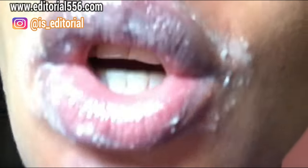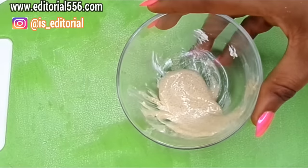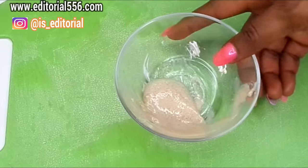All right, so after you scrub this, you have to leave it on for a couple of minutes, like one minute. You're gonna be feeling that this is just going to, you know, make your lip feel softer and all of that. Like, it feels really good on my lip right now. Okay, so I'm gonna be holding it for about 1 more minute, and I'm gonna go wash this off, and I'll be right back. Okay, so you can actually store this treatment for 2 to 3 days.